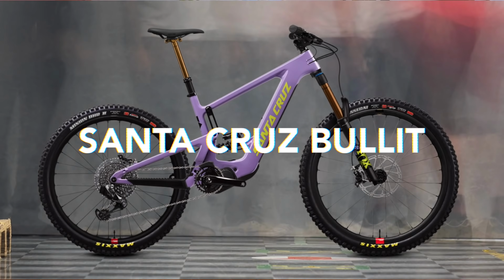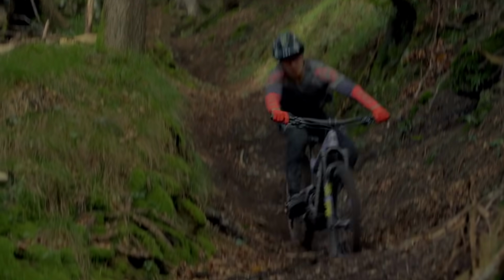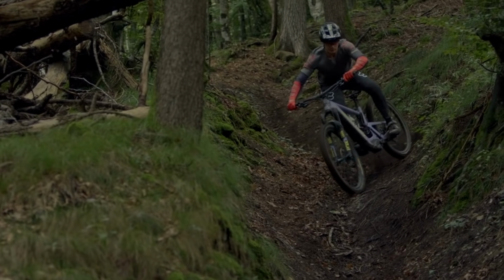Santa Cruz Bullit. The Bullit is the Super Enduro DH sled from Santa Cruz. Think of a V10 with a motor strapped to it. Rolling on mullet wheels, 170 suspension front and back, Shimano EP8 motor, 630 watt battery, geo numbers in a large: reach 475, chainstay 449, seat tube angle 77 degrees and head tube angle 64.